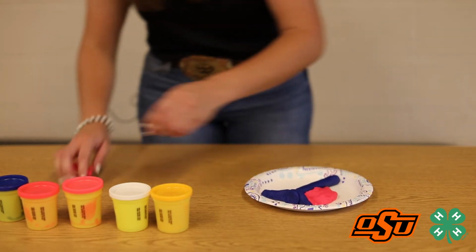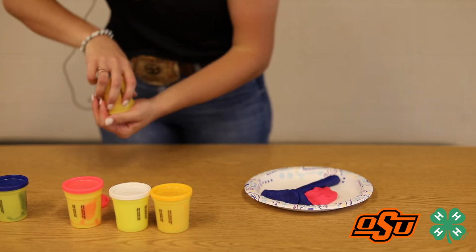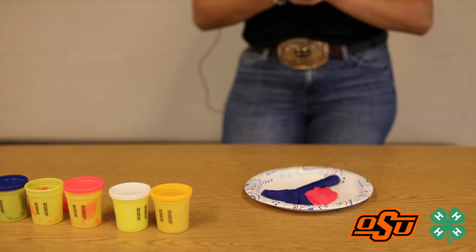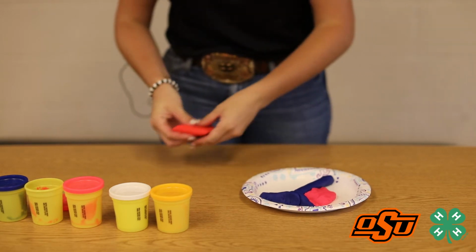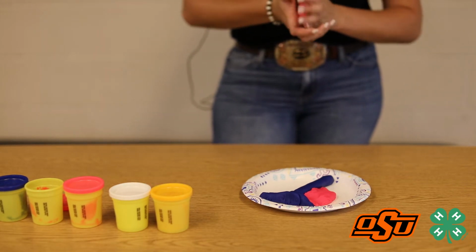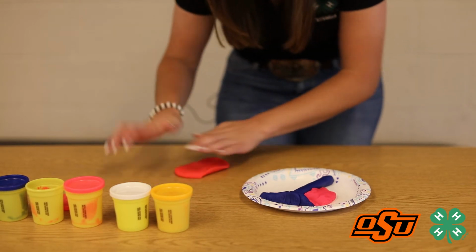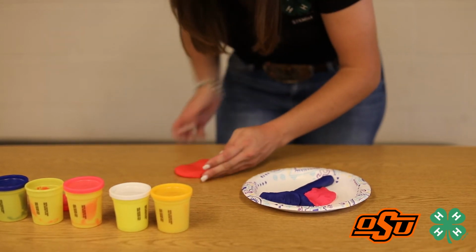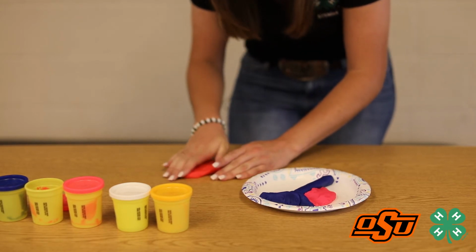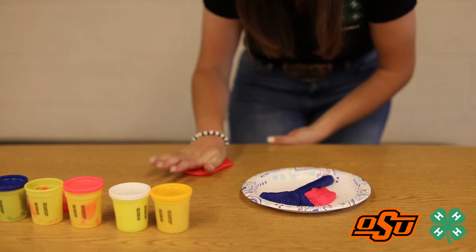So, get out your red colored clay again, and this time we're going to go a little bigger. You're going to want to make a large rectangle, once again about 1/2 inch wide, and then as long as your T-bone itself is, about. Once again, don't worry if it's not a perfect rectangle because we're going to do a little bit of manipulation. So keep on stretching it.